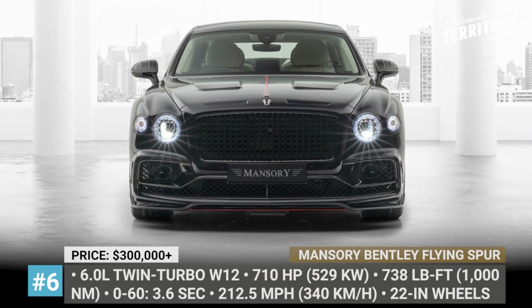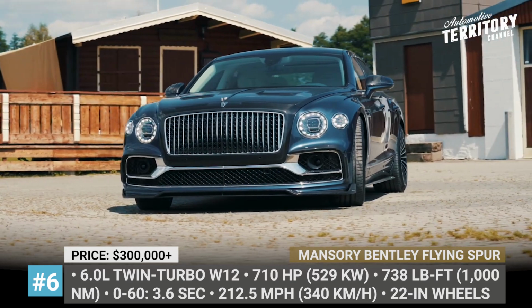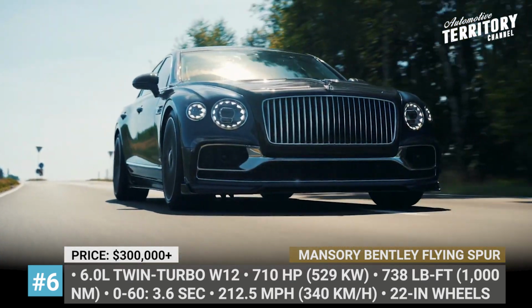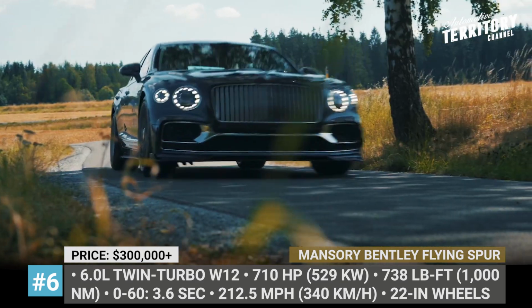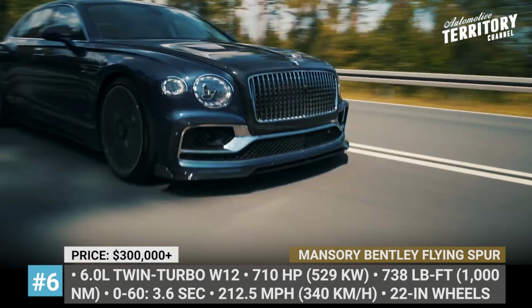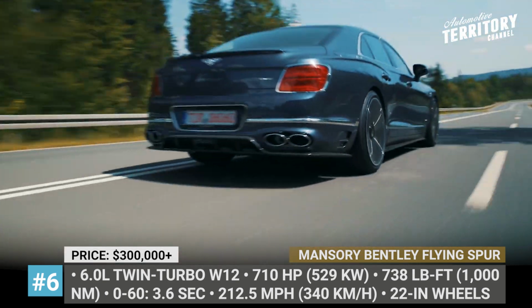Mansory Bentley Flying Spur. With the new generation Flying Spur moving up the ladder to occupy the position of Bentley's flagship, Mansory rushes to offer their own version of the luxury sedan. The complete conversion goes for a sportier look and feel, highlighted with a deep black paintwork, 10x22 wheels, and dark carbon bodywork elements. In turn, the engineering department was busy beefing up the 6.0-liter twin-turbo W12.